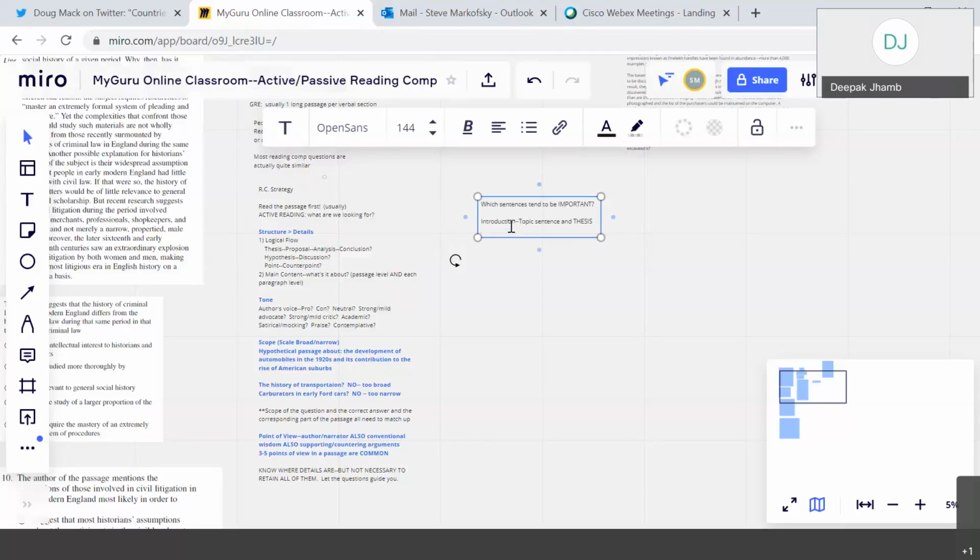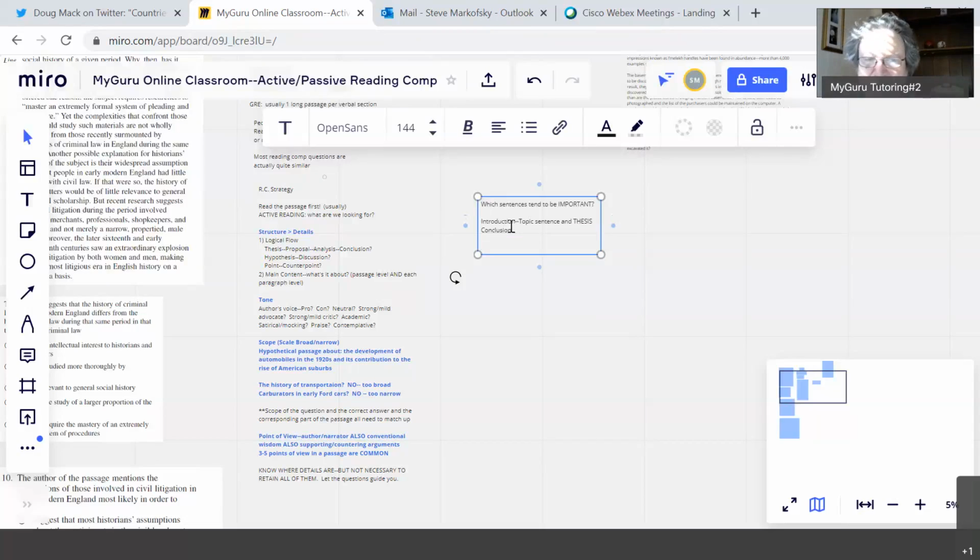And then, of course, conclusion. Again, not every paragraph is going to have a conclusion. Some are going to just cut off in midstream. But you want to be aware whether or not you actually have something that builds up to a conclusion. Often you will. All right. Then you also want to read the opening and closing sentences in each paragraph, because from a structure perspective, that's going to tell you where things are.